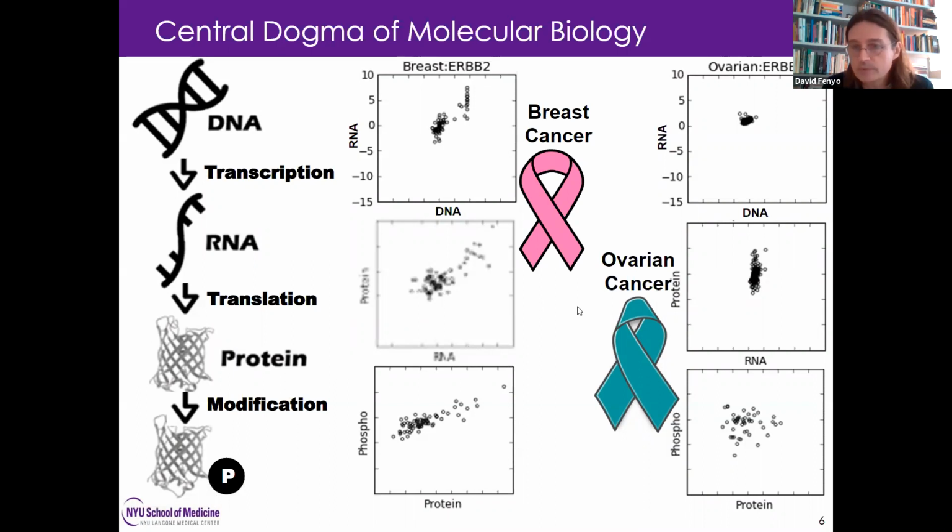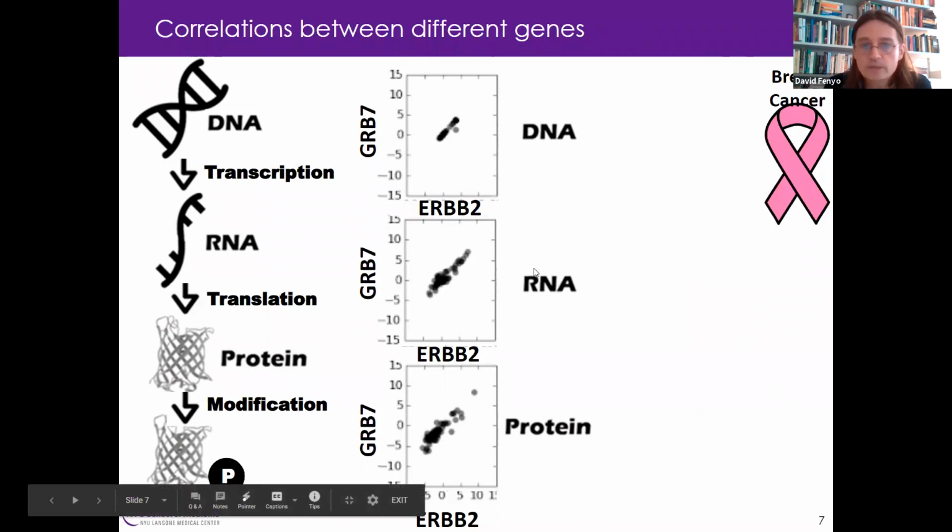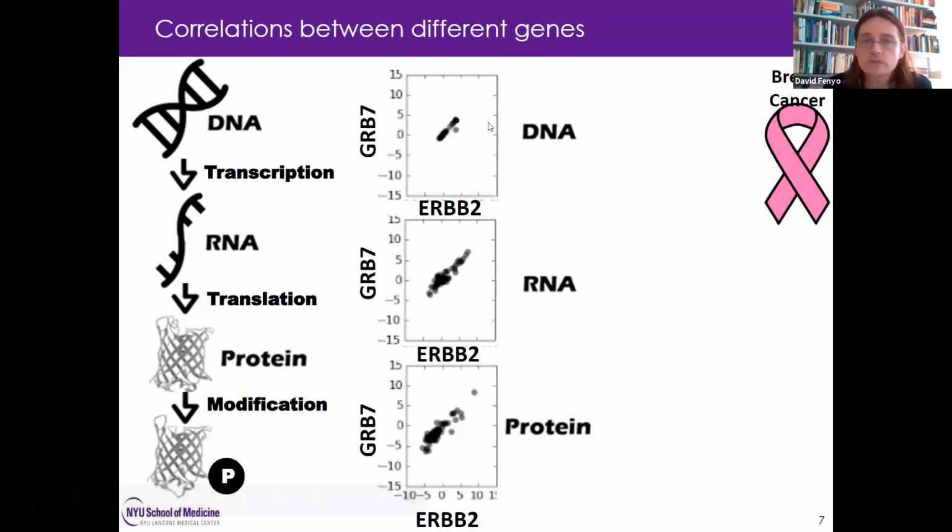And this regulation comes both from translational regulation, but also from degradation, as the speed of degradation is very different for RNA and protein. One example of that we can see now is if we look at correlation at different levels between pairs of genes. Again, we're continuing with ERBB2 and looking at how it's correlated with GRB7. In this case, we see that these two genes are highly correlated, at both the DNA, RNA, and protein levels. And this correlation is driven by changes in copy numbers.